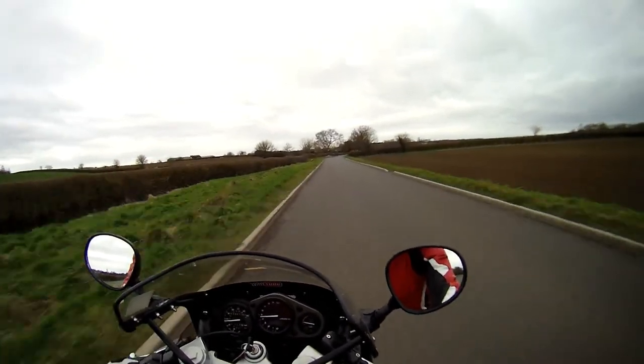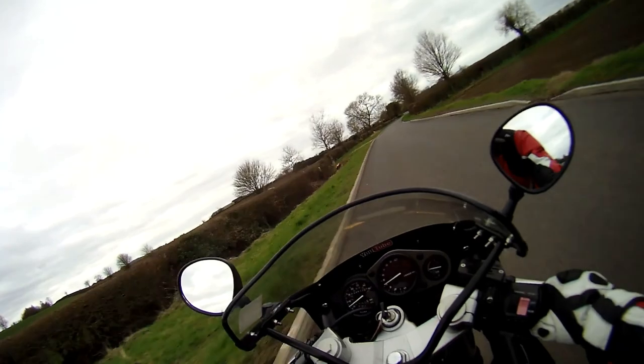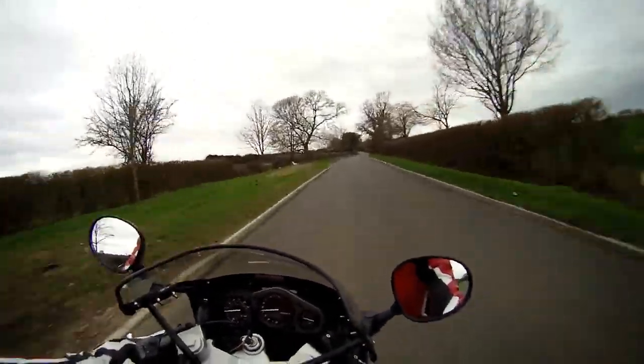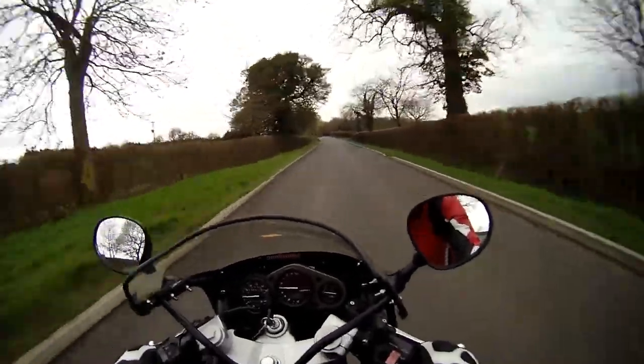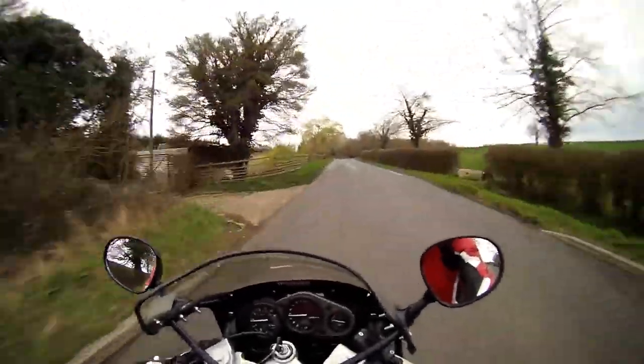If I had a GoPro where I had this, you'd be looking like this all the time, because it actually tucks under and leans over at quite an angle. So I just rotate the lens to suit. So in my opinion, the Drift is a more suitable camera.